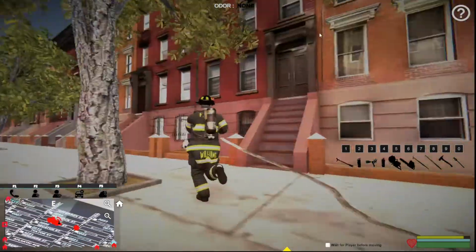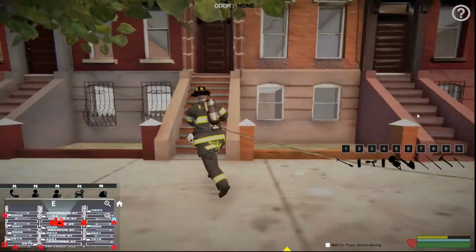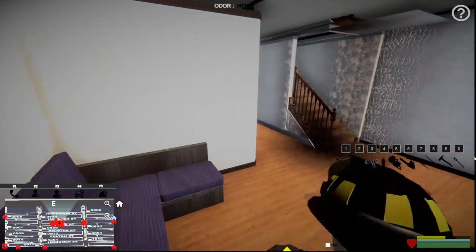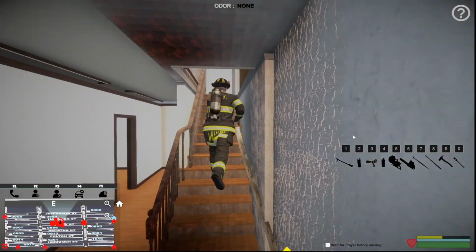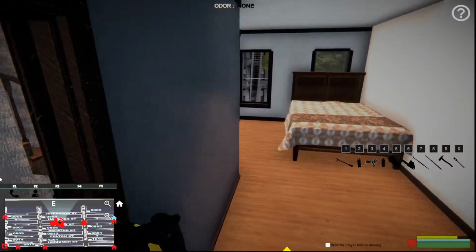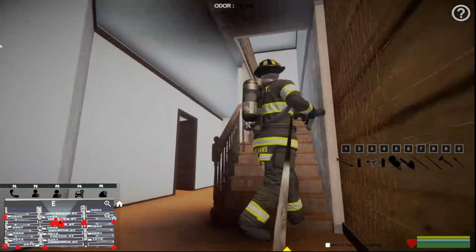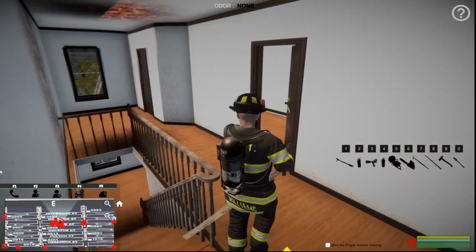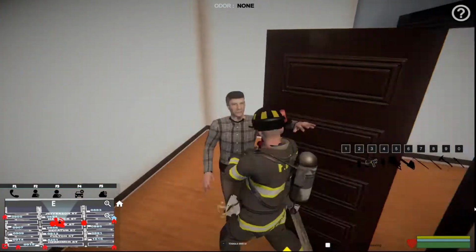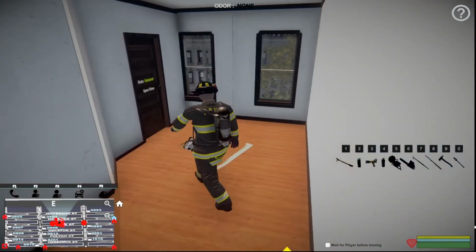they did say that there's people trapped, so we're gonna try to get inside here. We're gonna try to move in and see if we can find anything. Find anybody or anything. It's looking pretty clear right now, so I'm not really entirely sure where the fire is. I don't see any smoke either.